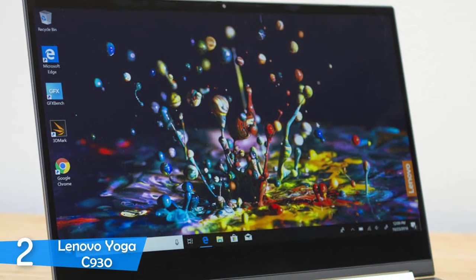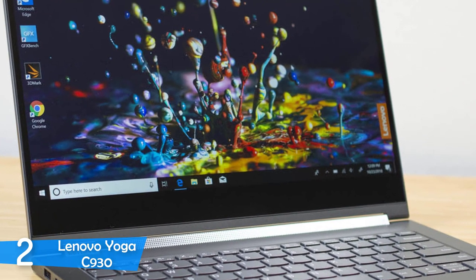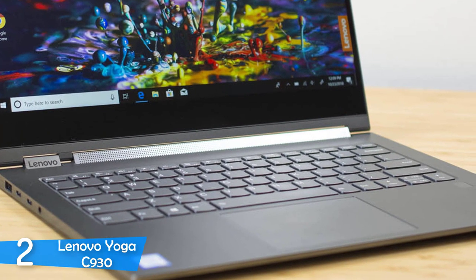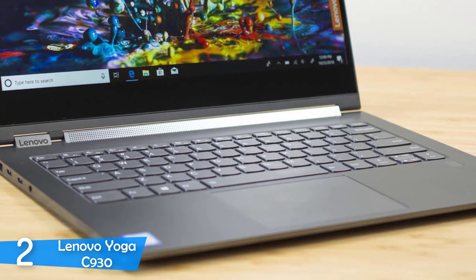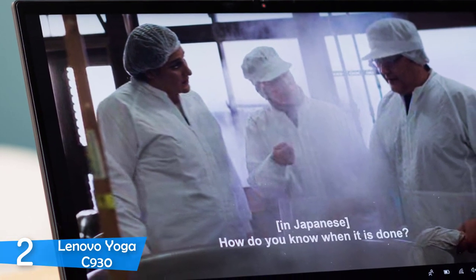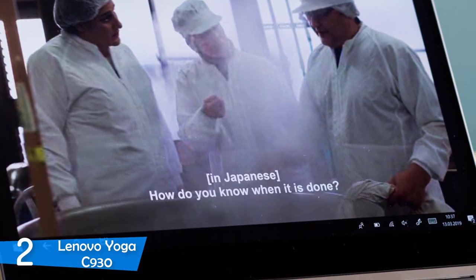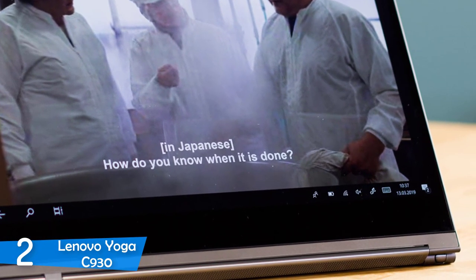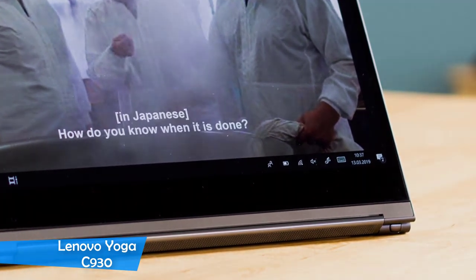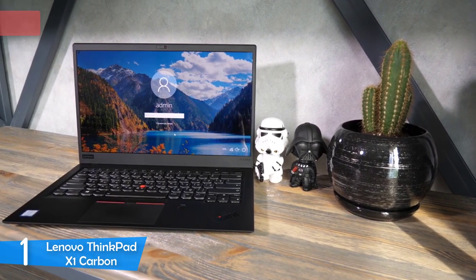In terms of power and performance, the Lenovo Yoga C930 is packed with an Intel Core i7-8550U CPU that's a very low voltage platform, allowing it to be very power efficient in every task, and of course aid it in the battery life. It also has 12GB of RAM and 256GB of SSD storage to make it a powerful productivity and multitasking tool. Combined with its amazing battery life, this beast is one of the best value 2-in-1s in the market. And at number 1, it's the Lenovo ThinkPad X1 Carbon.